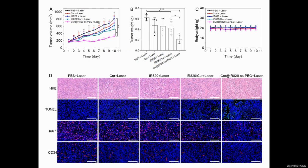The CD34 immunofluorescence staining results show that curcumin, IR-820 and the mixture of IR-820 and curcumin groups all display significantly decreased neovascular density as compared to the PBS group, and curcumin-loaded conjugate nanoparticles exhibited the lowest neovascular density, suggesting that curcumin-loaded conjugate nanoparticles effectively inhibited the tumor angiogenesis. This could be ascribed to the efficient suppression effect on HIF-1 alpha and VEGF.